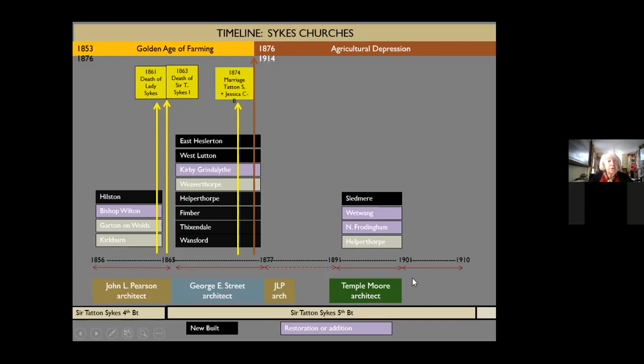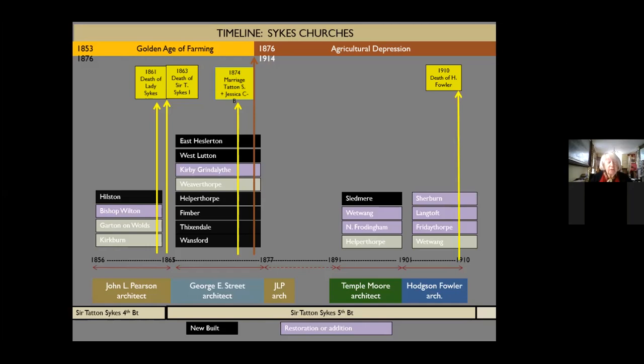By 1900, architects and patrons don't always see eye to eye, and so Temple Moore ceased to be employed, and he turned to the fourth architect, Hodgson Fowler. And Hodgson Fowler, for the last 10 years, did the last restorations, and again Wetwang, some more work there, Fridaythorpe, Langtoft, and Sherburn. He died in 1910, and so the work was finished off by Walter Brierley, whose name I'm sure many of you in Yorkshire know.